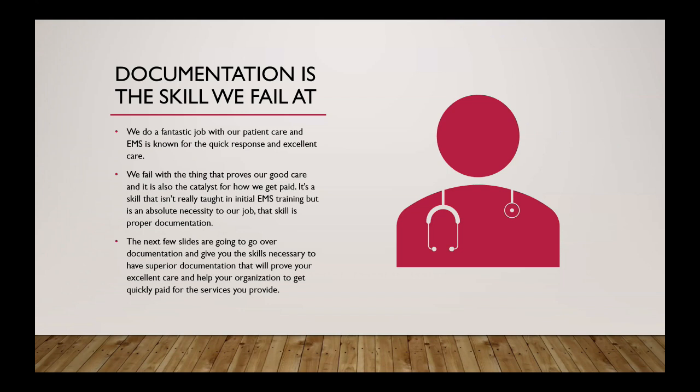So documentation, unfortunately, is a skill that most of us fail at. We do a really good job with our patient care, and EMS is known for quick responses and excellent care. We're the people that get called out when things go wrong. But we fail the very thing that proves our good care, and it's also the catalyst for how we get paid. That skill isn't really taught in initial EMS training, but is an absolute necessity to our job. That skill is proper documentation.